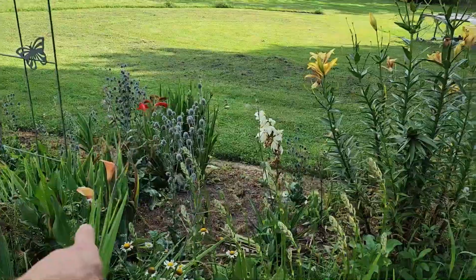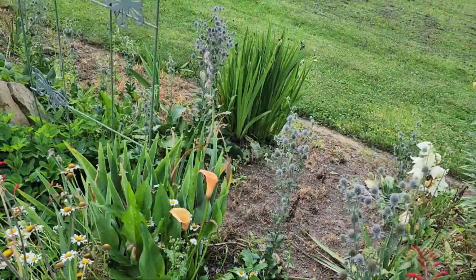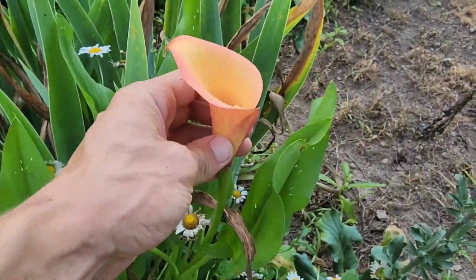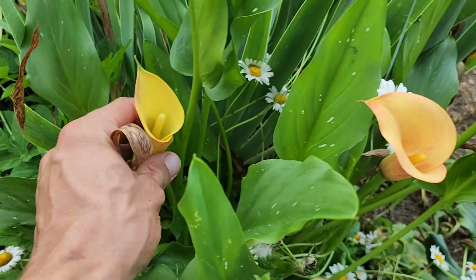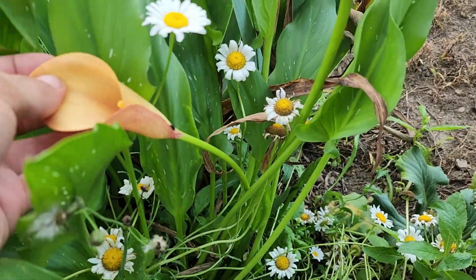We also have calla lilies popping up. This one is a bright orange, but it also has a sherbet kind of color, so it has some pink edges to it. It's really nice. This one actually does some different stuff. It has more of a yellow to it, so you can get some different hues and colors out of it. Even has some purple down there at the base.